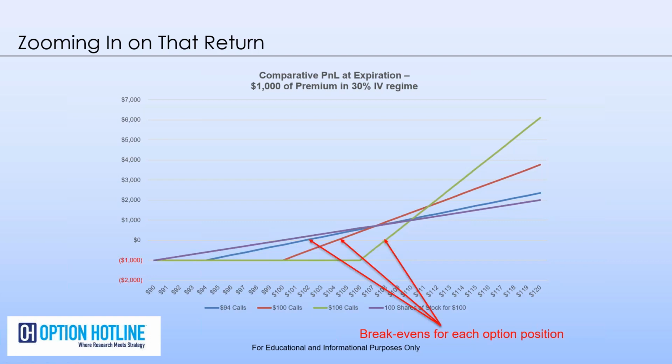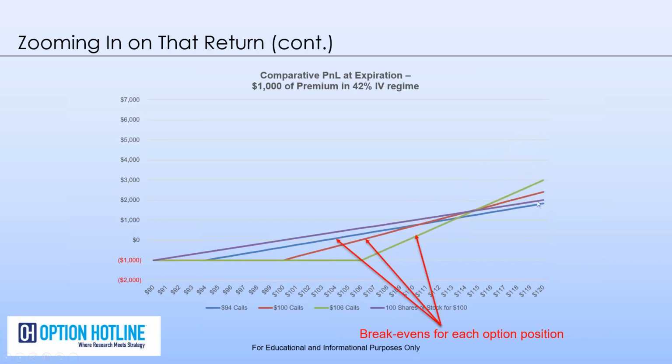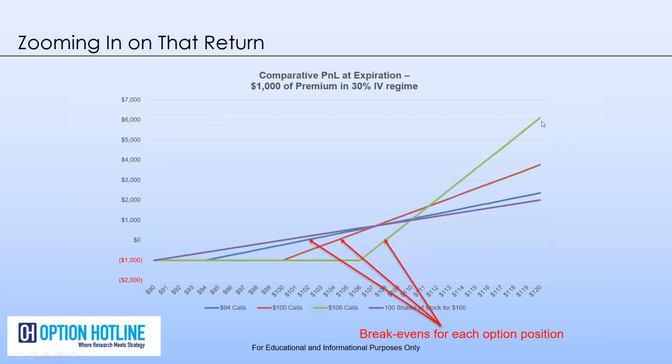So even if implied volatility is cheap, it acts a lot like stock, just a little bit better. Now, when implied volatility is expensive, it acts a lot like stock, just a little bit worse. But when implied volatility is expensive, you get much more risk out of those out-of-the-money options. So you can see there's this huge payoff potential for out-of-the-money options when implied volatility is low, or even at-the-money options when implied volatility is low.